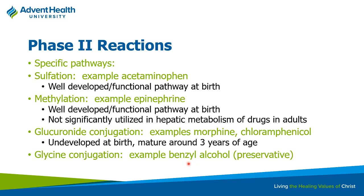So there's a preservative we use in multi-dose vials called benzyl alcohol. And these kids, especially neonates, can't process it. And so what happens is they end up not being able to process it, they end up developing this metabolic acidosis, and they get what they call gasping syndrome. And so because of that, we make sure that we only use single dose vials for neonates, right?